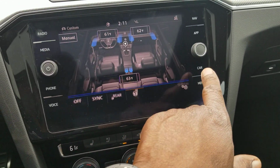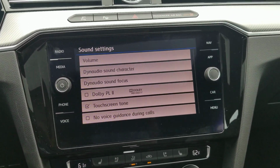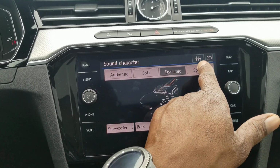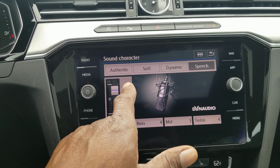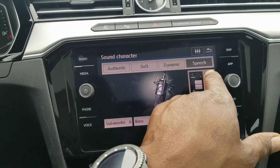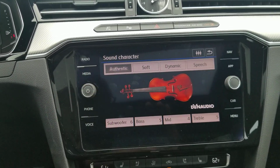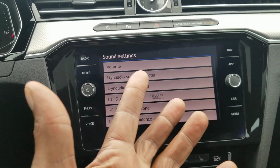Oh, one thing I did want to show you about the car on the audio system. Dynaudio sound character is what you have here. You have authentic, soft, dynamic, and speech. Each one of those has a setup here, and there's an individual key control for each one of these settings here. So you can change that. You do dynamic, you have these different ranges as well, or soft or authentic. And then up here, you're able to change between those.